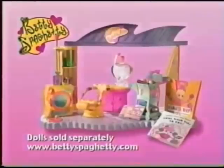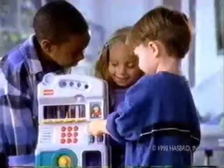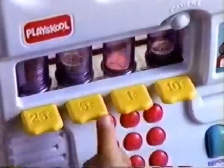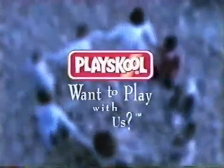Dolls don't move on their own. What if the kids made the toys? Would they worry about budgets or the bottom line? If kids made the toys, they might make a talking bank. Enter secret code! For real money. And save their money for a rainy day. Imagine that. Is there a place kids make the toys? Let's just say at Play School we couldn't make our Saving Sounds Bank without them. Play School.